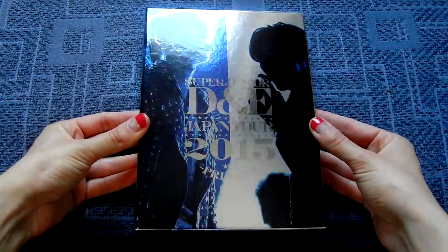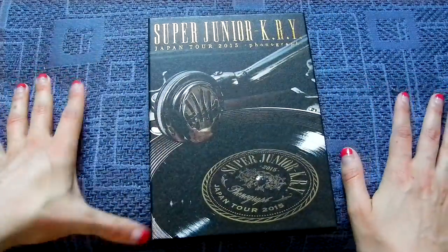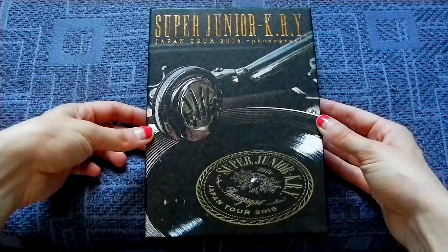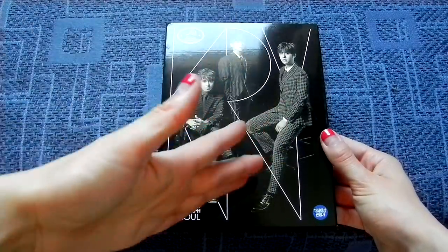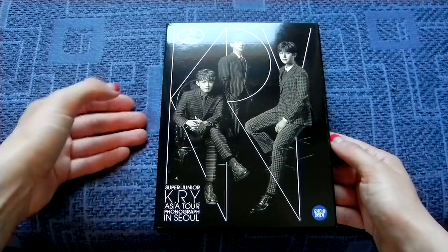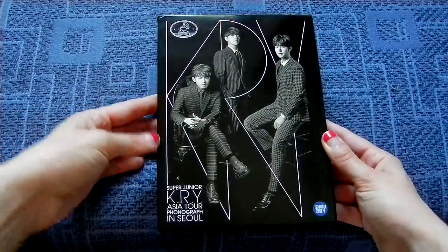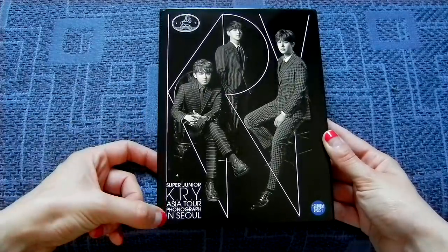DNE second Japan tour present, limited DVD version. It's pretty, so pretty. KRY's, it's not their first tour, but sometimes they count it as first. It's their phonograph tour, limited DVD version. They went to Korea after this. I always have the Korean version before the Japanese version, but the Japan tour happened before, and then they went to Korea to perform. So chronologically only after it, basically Asia tour, phonograph in Seoul.